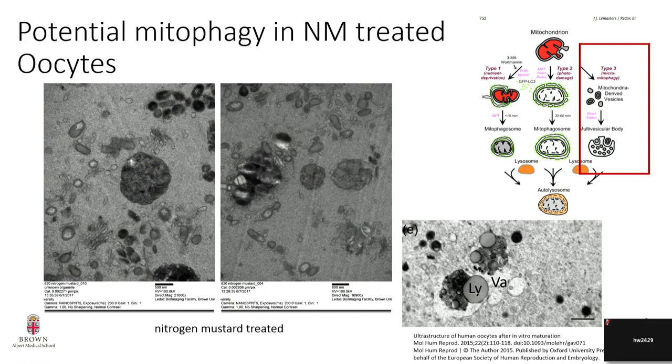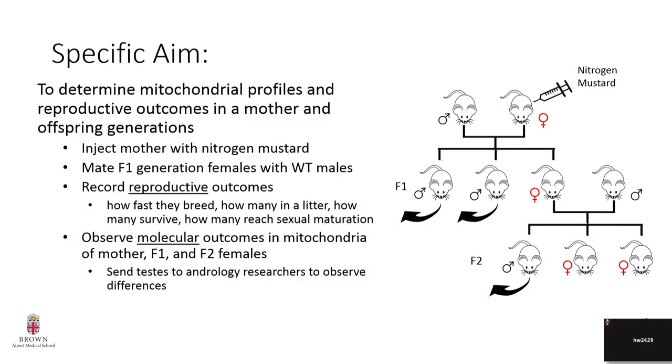So switching gears now, I wondered not only about the molecular functions, but also the long-term reproductive implications. One of the problems that I've had in the clinic is that when patients get chemotherapy, they ask, if I have children after this, what happens to my children? And I don't have an answer for them. So I've used my problems in the clinic to design clinical or basic science research that would help impact clinical outcomes. We're going to look at the F1 and F2 generations, at their ovaries, the mitochondria in their oocytes, and also their reproductive characteristics when they achieve sexual maturity, and how many pups are in the litter, and so on and so forth.